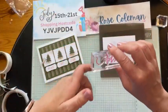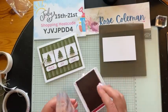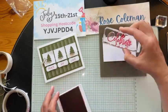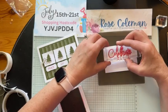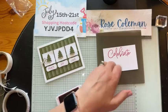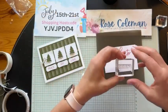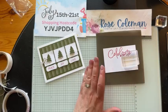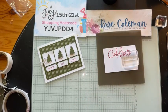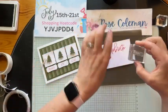So let's bring in that big Celebrate, and we'll stamp that with real red. If you want to do this, it's up to you. You don't have to. If you want to write a big greeting, you'll need a little bit more room. I'm going to put mine close to the top. So there we go. Celebrate. And then we can grab from the stamp set, the season, and we can stamp that off to the side like that. So let's grab an ink pad for that. I'm going to grab my Memento, and we're going to stamp Celebrate the Season. Peace, joy, love, celebrate the season on the inside.